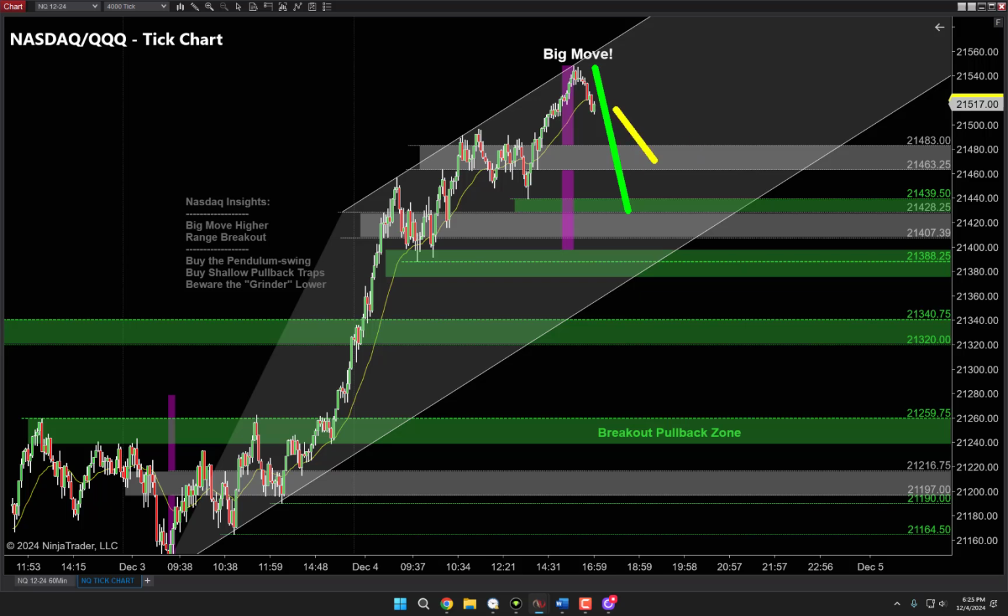A shallow pullback says what? Traps. Why traps? I want to buy as low as I can, right? Higher high in price, trap, back up again, right? Got to be traps on a shallow pullback, right? Buy as low as I can because I'm buying relatively high. Two-legged pullback. Love the idea of that one. Combine the pendulum swing with that channel.